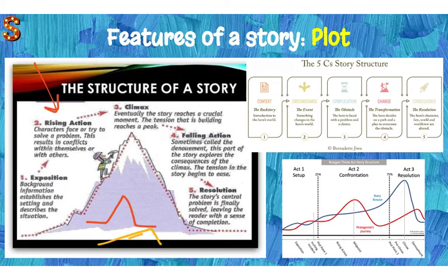So sometimes called the denouement, this part of the story explores the consequences of the climax. The tension in the story begins to ease. We're sort of wrapping up the loose ends, and then we have the resolution. The central problem is finally solved, leaving the reader with a sense of completion.